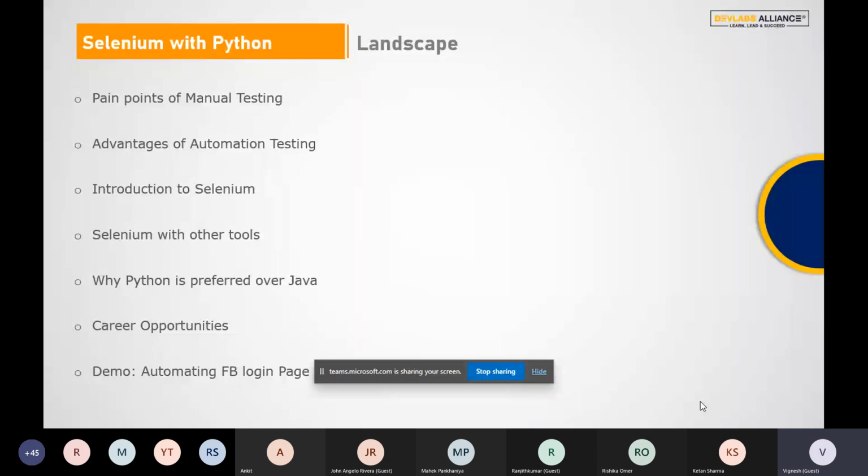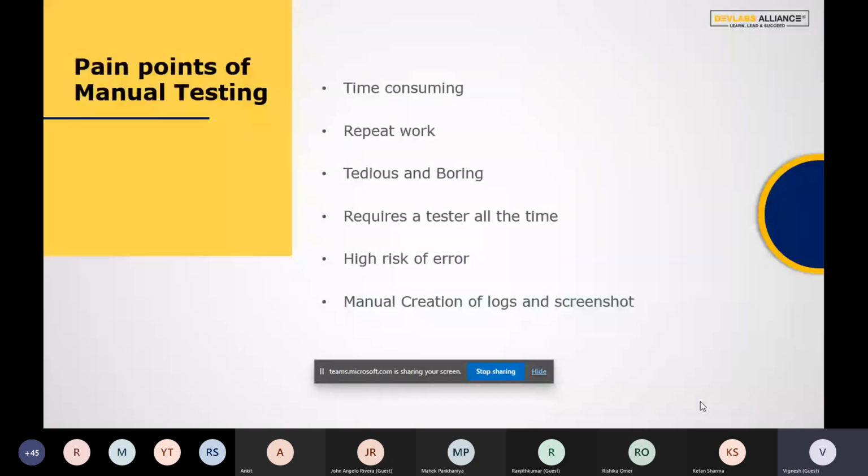So I hope everyone is aware of what manual testing is, and what the pain points we have in manual testing are. So we can start with why manual testing is a tedious process. You know, in order to do a manual job versus an automated job, it's pretty time consuming.